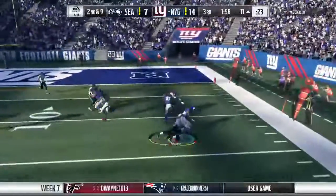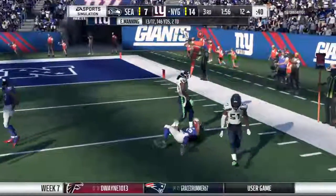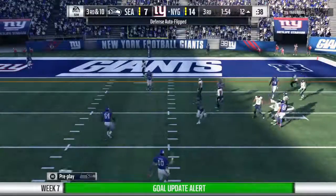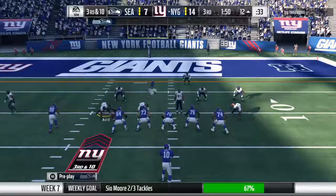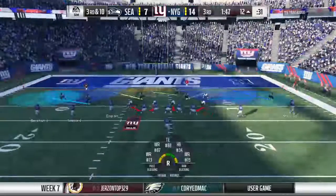Now Manning. And that's complete to the right side. It's Marshall. And they go the wrong way on this one. Losing yardage back at the 12. It'll be a loss of a yard, and that's going to make it 3rd down and 10.